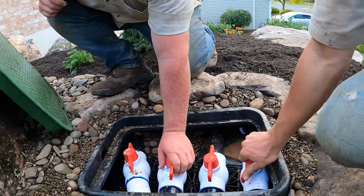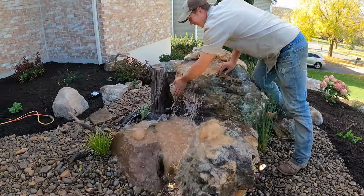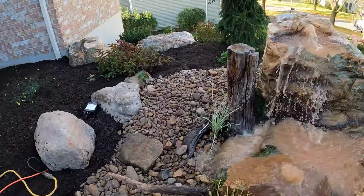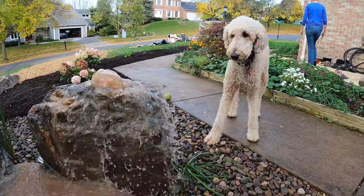This one's the little one. I'll turn it back a while. That's actually looking pretty good. That is really cool. I love how it rolls over that stump. Looks like someone likes the bubbling rock feature.